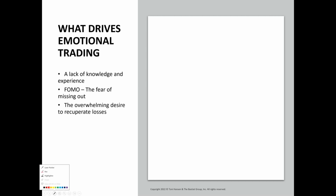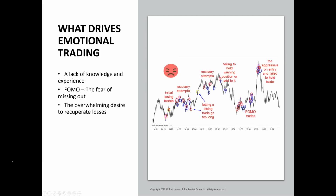You also have the overwhelming desire to recuperate losses. That can be another thing. So this is a screenshot I had one of my traders send me where they were struggling. And what you'll notice is that it's just an emotional roller coaster. It started out with a short trade where basically they were just too late, took a stop on it, shorted again almost right where they took the stop because, hey, that's a level of resistance and they're thinking, oh, you know what? I was right. It's a nice two-way move on the upside. I can still go down again.